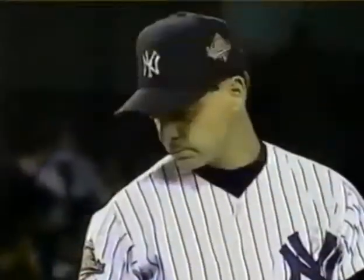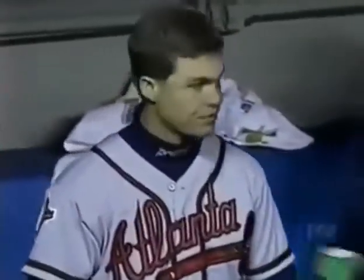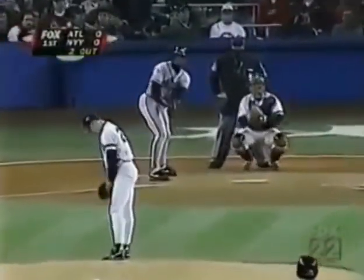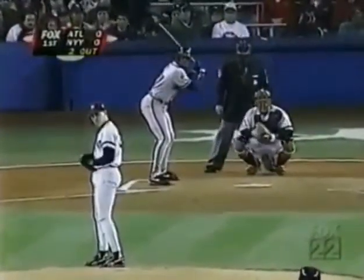You know what it looked like to me? It looked like Chipper Jones was looking for the fastball, got the curveball, and swung anyway. So Chipper is the second out here in the first inning, and the batter is McGriff. With Lemke at second, 2 out here in the first inning.